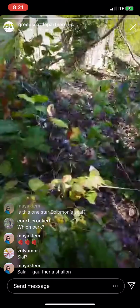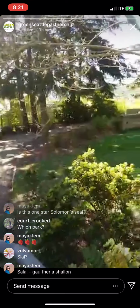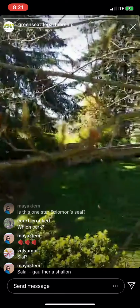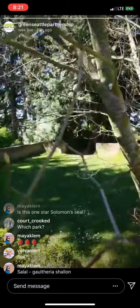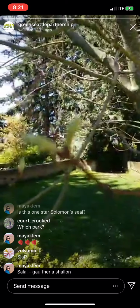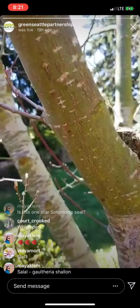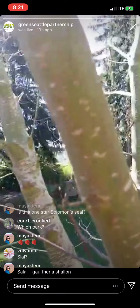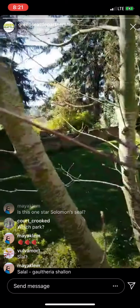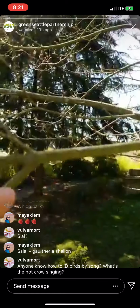Here's more salal, more Oregon grape. I did want to highlight again the bud break on the vine maples. I like the bark on the vine maples, like beautiful coloring. Acer circinatum. You can see new growth of kind of this purple. The older growth has more of just kind of your green.